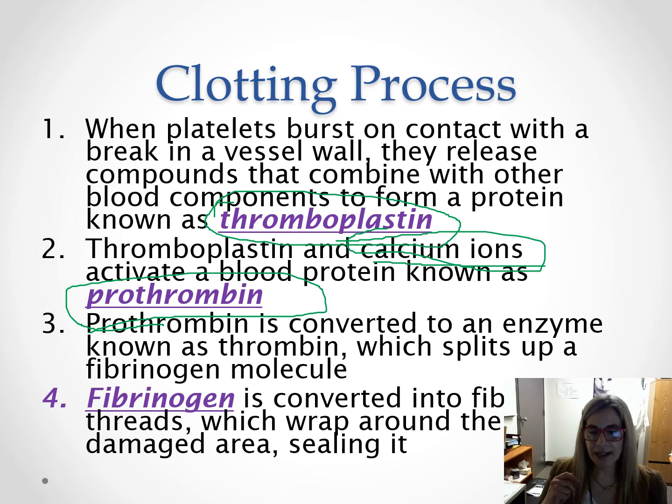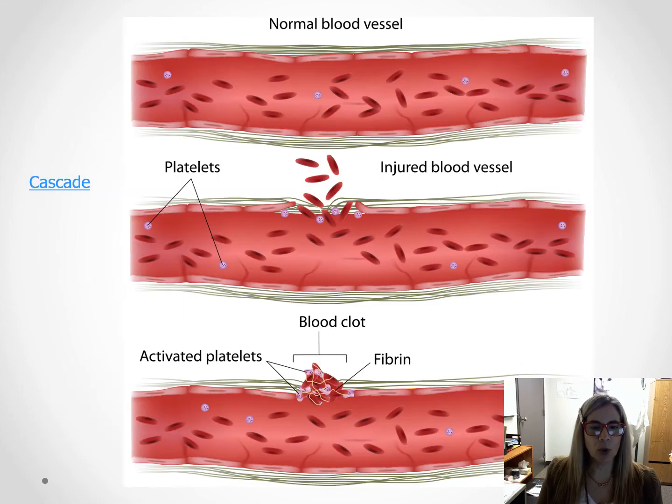So on the previous slide, when we saw that spider webby kind of looking material that was catching those red blood cells, that's the fibrinogen. Okay, and if you did look at a scab under a microscope, kind of yucky, but if you did, you would be able to see almost like threads that actually work to seal the wound.